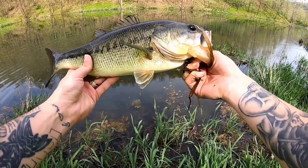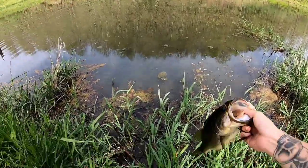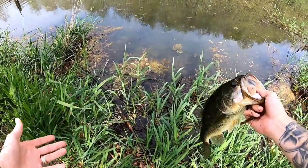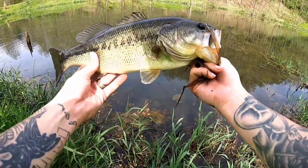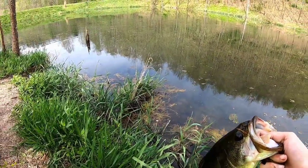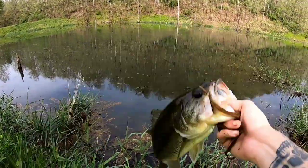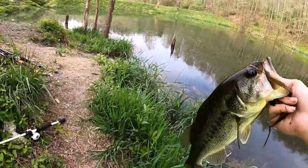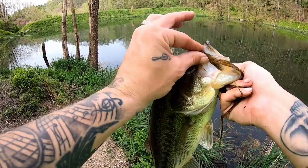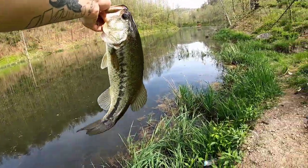Yes, that was awesome. The frog came out right at the bank and he was just laying there and I just reached in and grabbed him. That's insane. In the same freaking spot as the first one. The same exact spot. This one's a little bit smaller, but that is okay. This one's about 2.5.